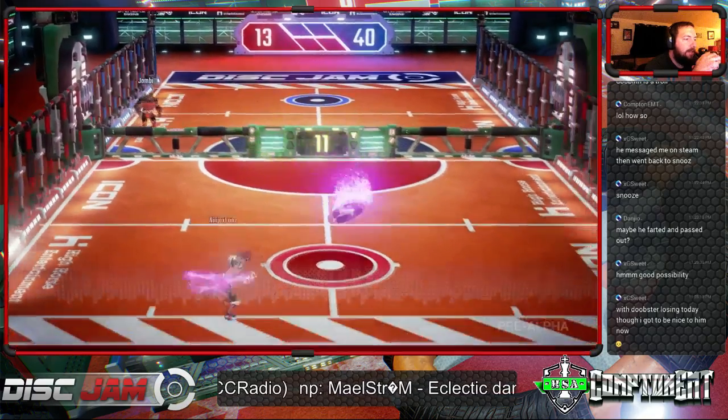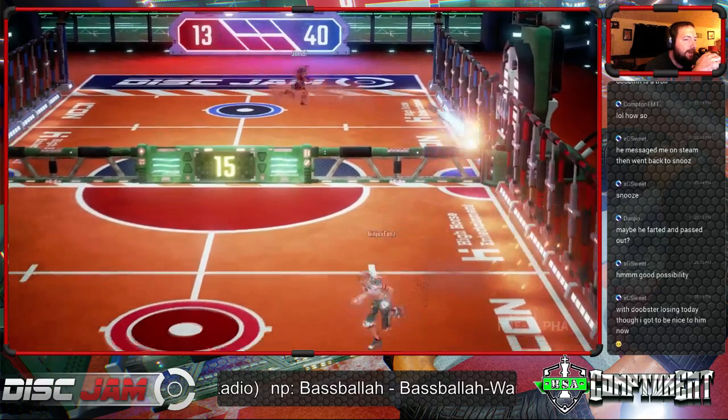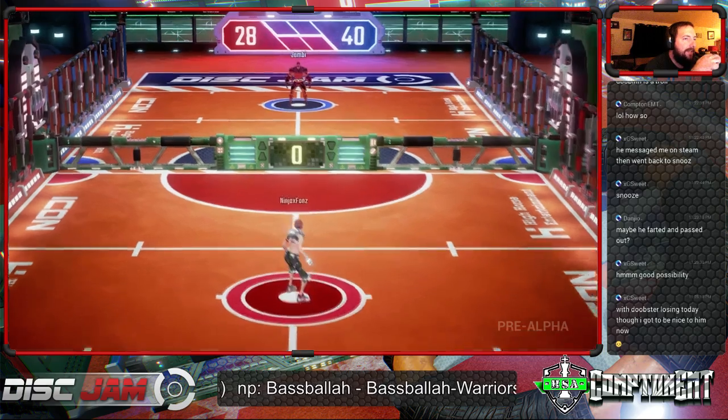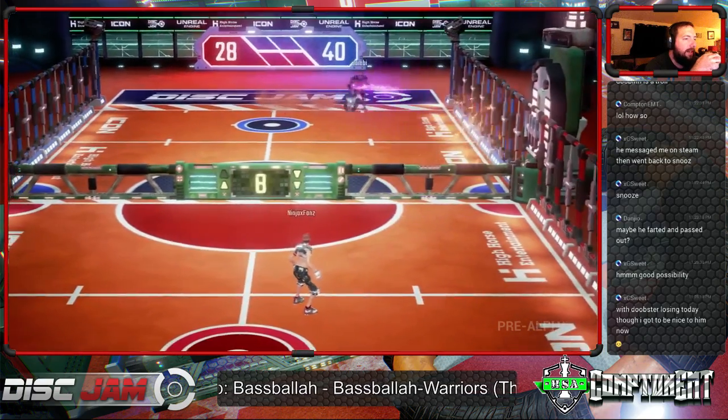Nice short lob. Jambi does get there and gets the perfect. Has to slide again though, because Ninja sending it cross court with that lob hits Jambi in the back. An error for Jambi there. 28-40.